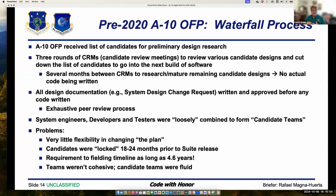After the first configuration review meeting, we would downsize it from maybe a 200% list down to 150%, do a little bit more research on it, and then come back into a second round. And the third round was going to be the final cutoff line, where these are the things that are actually going in. Design documentation, such as system design change requests is what we called it. And that would change the design documents, like the system requirements document or the software design document with the new changes. They had to be approved. They had to be peer reviewed.